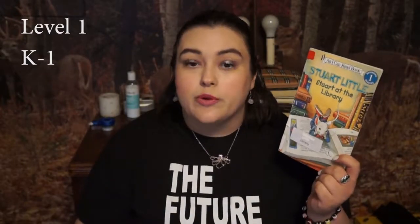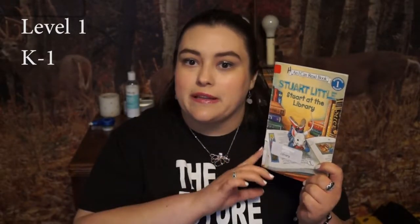Next up we have Stuart at the Library, a Stuart Little book, written by Susan Hill and illustrated by Lydia Halverson. So Stuart goes to the library and he meets the library owl, Bookworm, which is a kind of library animal I've never heard of, but kind of want. And he falls asleep only to discover Bookworm's terrible secret. He can't read. Bookworm, the library owl, can't read. But I'm sure you can guess that Stuart's gonna help Bookworm. It's real cute, and there's unexpected friendship.